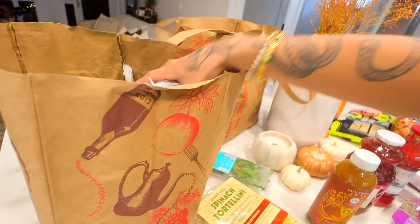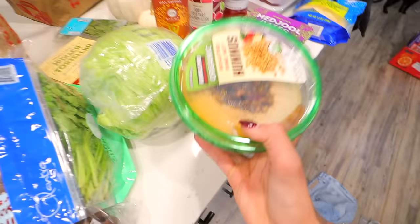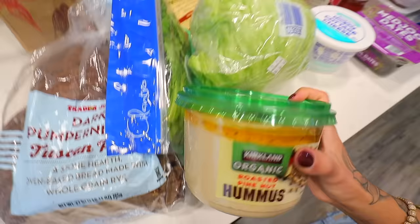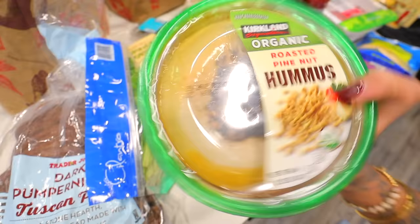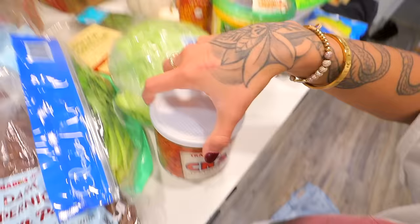Then I got some dark pumpernickel bread, which is my favorite bread other than sourdough. I got some fresh cilantro, roasted pine nut hummus. This looks so good. Wait a minute. Oh, this was from Costco, because I don't think they sell it in this big at Trader Joe's, but yeah. I got some spicy chai tea latte, like the mix, like the powder, so I can make it myself. More cherry tart juice.